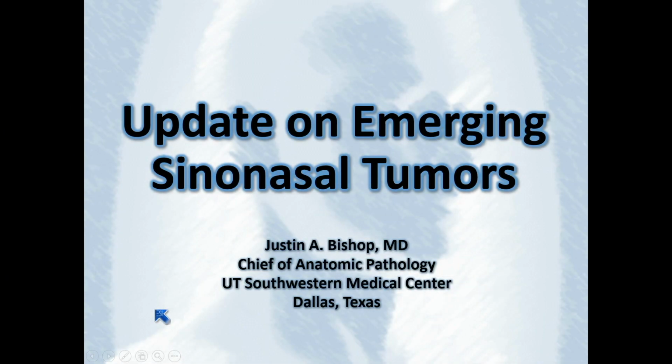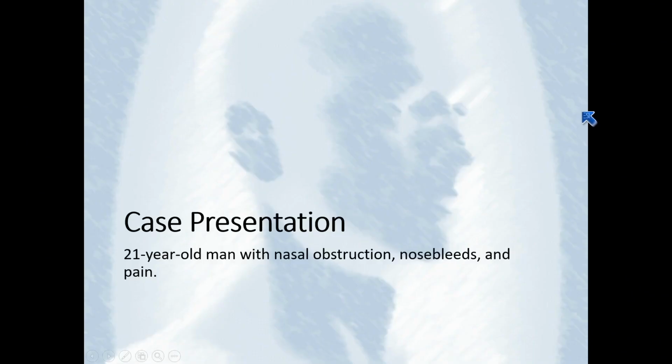Sinonasal tumor pathology is not the most high yield in the world, but when you get one of these tumors, they can obviously be very challenging and very stress-inducing. So hopefully this will give you a little bit of information. We'll start with a case presentation just to kick things off.